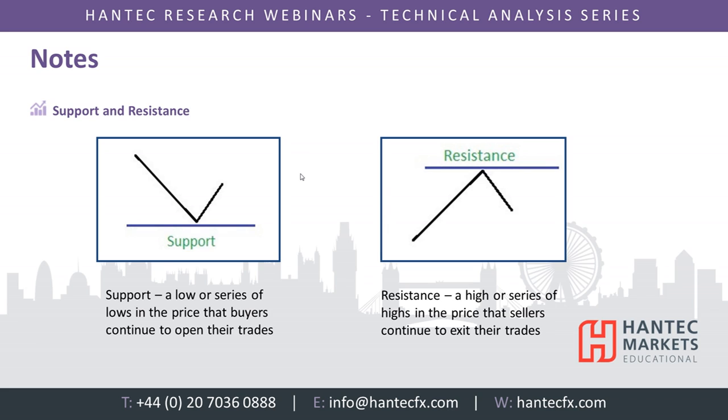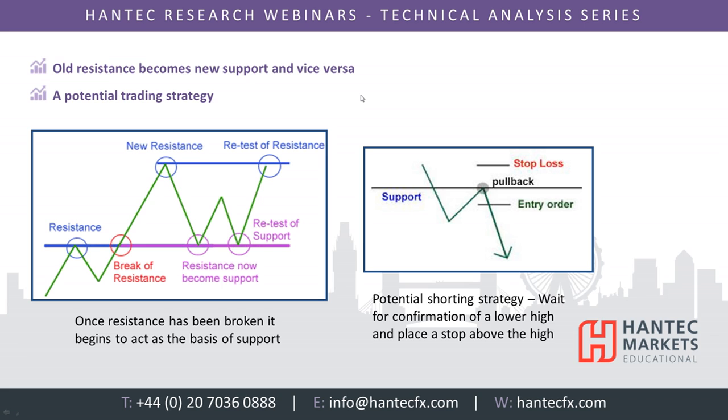So a little bit of theory for supply and for support and resistance there. Now, one of the key concepts that we need to talk about is where we breach support resistance. Actually, sorry, very quickly, these diagrams on this PowerPoint presentation just depict support coming in at a low and resistance coming in at a high. And both support and resistance can be a single point, but more predominantly would be multiple tests of their levels to confirm the move.